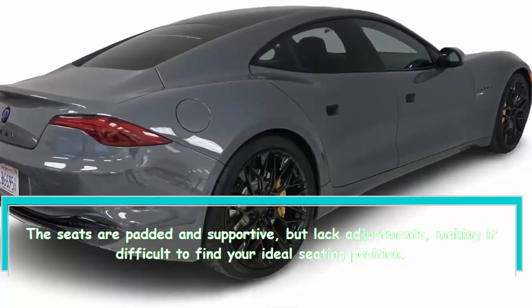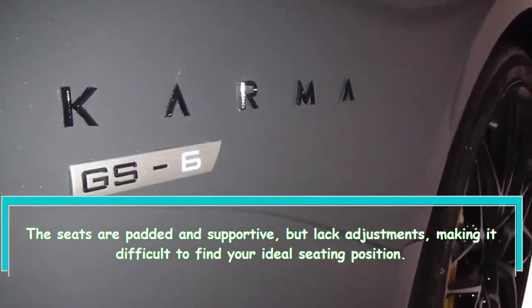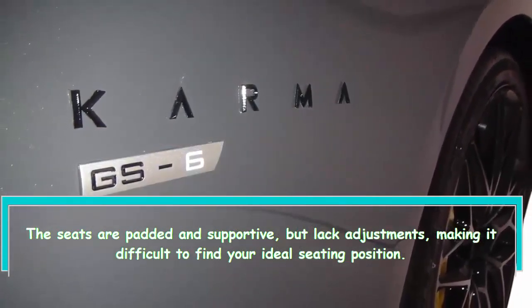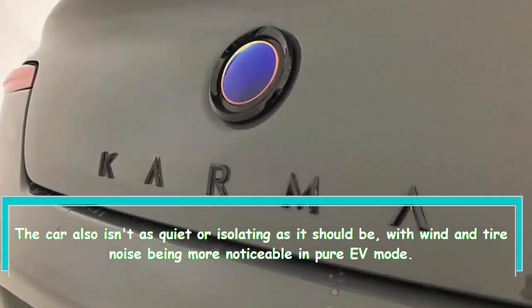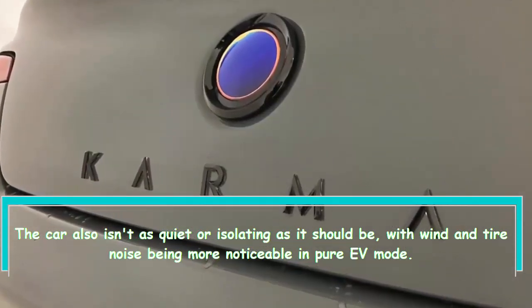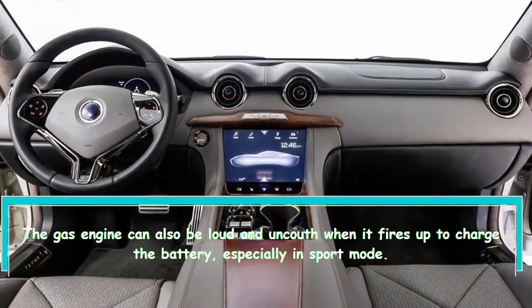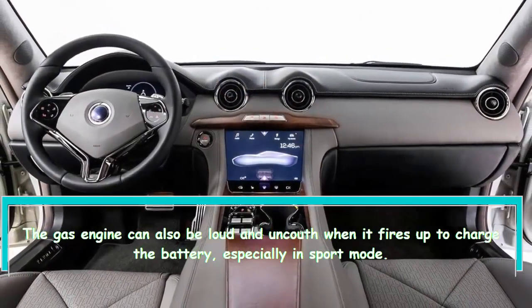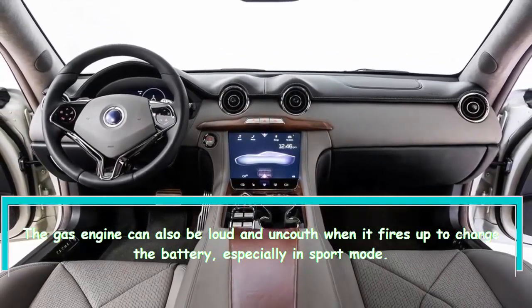The seats are padded and supportive, but lack adjustments, making it difficult to find your ideal seating position. The car also isn't as quiet or isolating as it should be, with wind and tire noise being more noticeable in pure EV mode. The gas engine can also be loud and uncouth when it fires up to charge the battery, especially in sport mode.